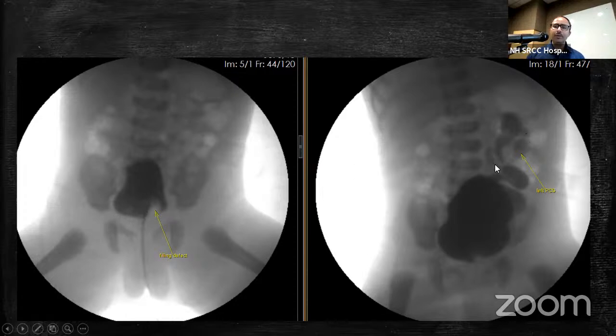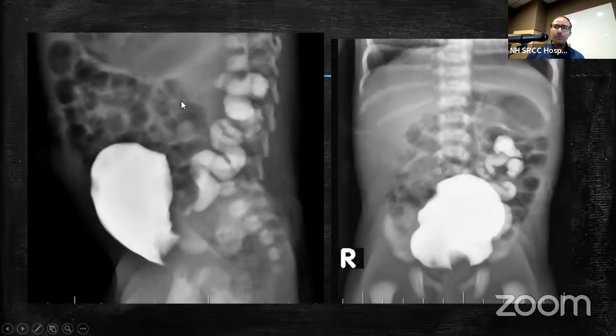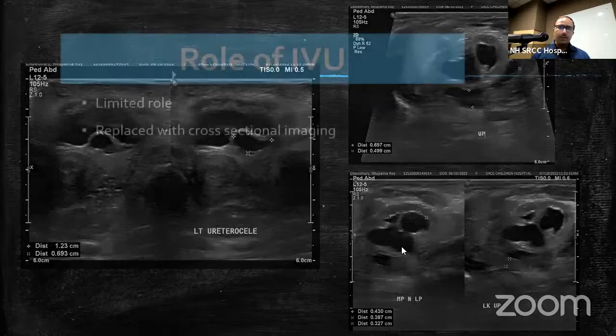This patient also had this kind of VUR that is seen here, and these are many more images of the same patient. The ureterocele was confirmed on USG. You can see this nice cobra head appearance of that balloon dilatation of the lower VU junction, and the patient also had hydronephrosis that we can see here.